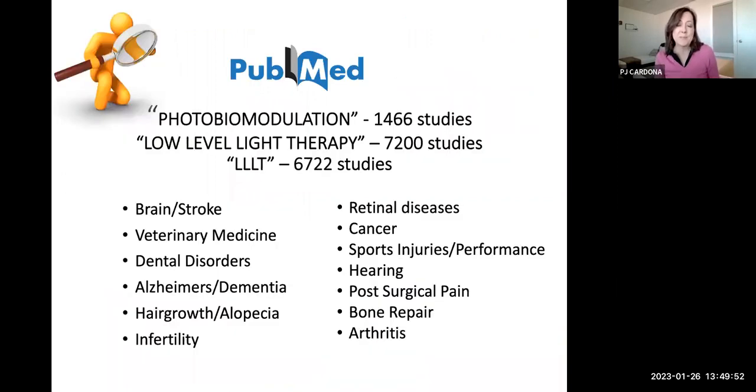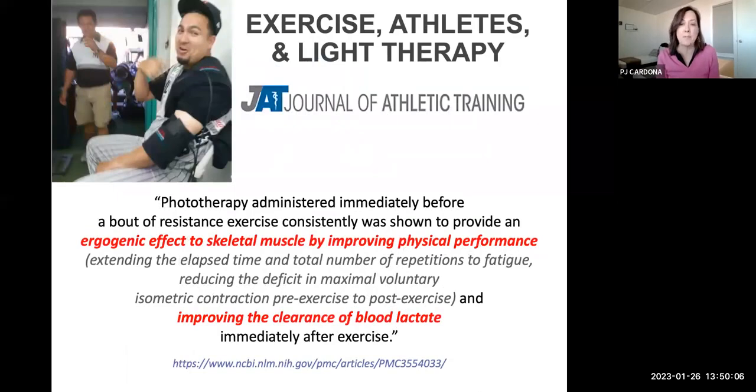I'm going to go over just quickly. I mean, there's so many research articles. If you did a search on PubMed for photobiomodulation or low level light therapy, or even LLLT, you're going to see thousands and thousands of clinical studies. They're literally studying light therapy for about every kind of condition you can imagine.